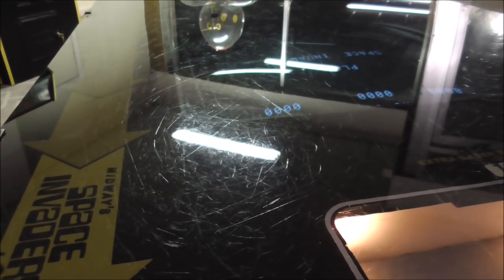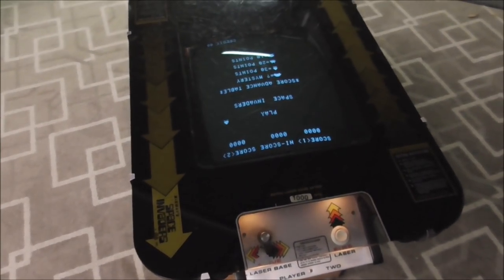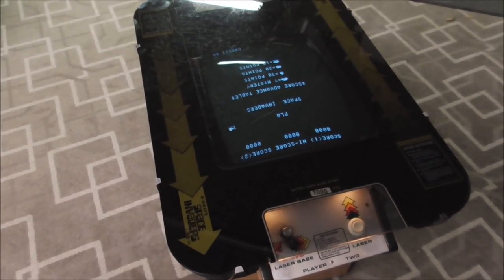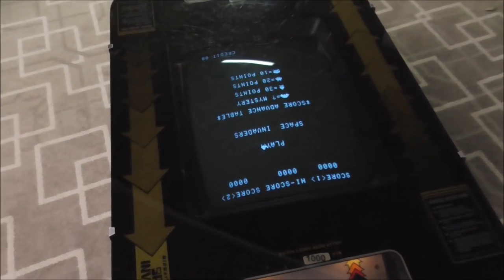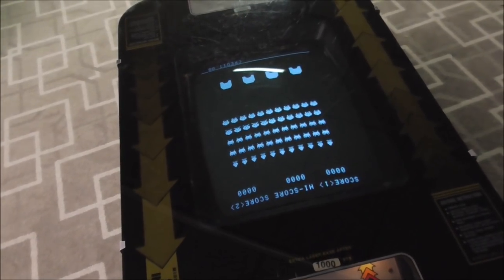If I had this in my house, there's no way in hell I'd change that top. I kind of like that it's got all the scratches, because it's 42 years of people using it. It doesn't bother me at all, because it doesn't disrupt the gameplay. And nobody's scratched any nasty words in it or anything like that. It's just scratches from wear. It doesn't bother me at all.